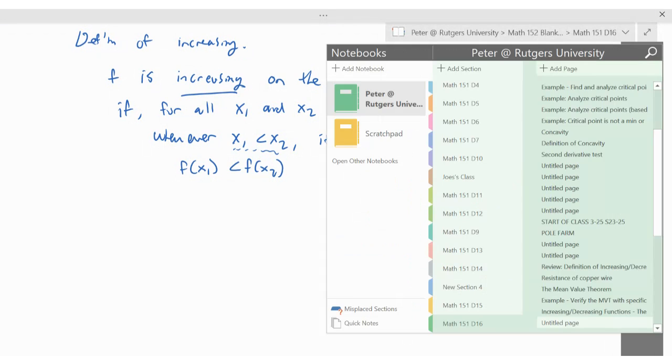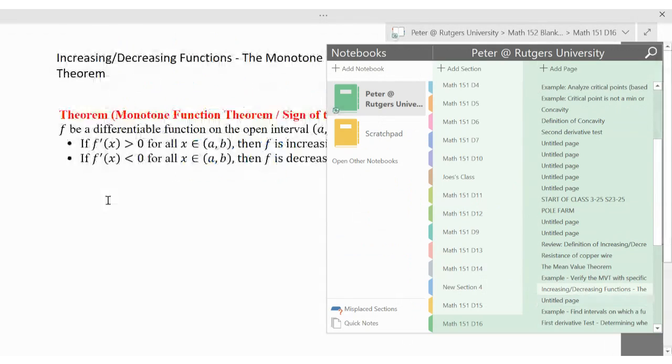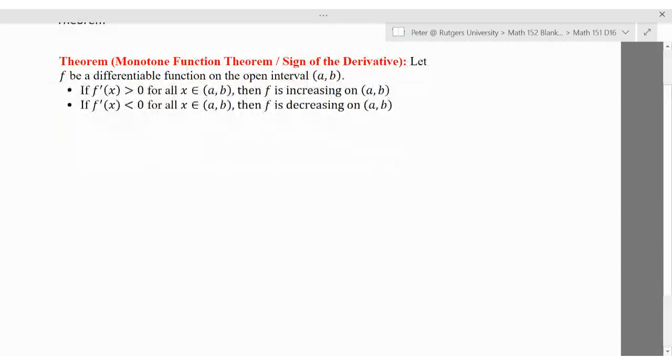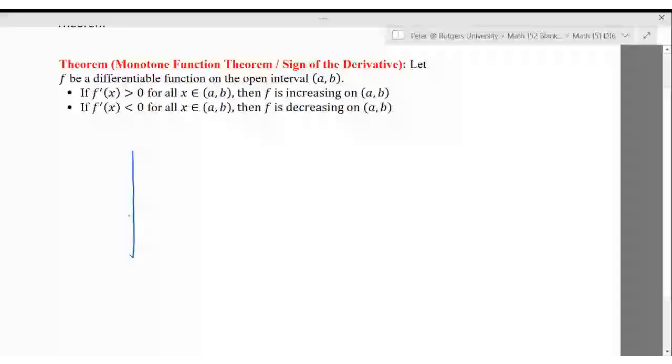We're now finally at the point where we can switch to the calculus definition of increasing. For some reason, our book doesn't call it this. It calls it the sign of the derivative theorem, but its more common name is the monotone function theorem. What the theorem says is that if f is a differentiable function on the open interval ab, if f prime is greater than 0, in other words, if f prime is positive, then f is increasing on ab. If f prime is negative, then f is decreasing on ab. Well, what's the picture here? If I have ab, if I draw this function, it looks like this.